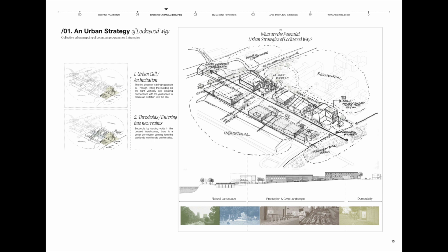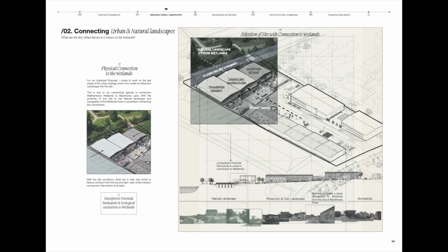Phase 2, creating different thresholds into entering new realms within the site, so puncturing different accesses throughout so you can connect residential and industrial in a longitudinal way, and also creating an attraction landscape which is bridging the nature into the urban landscape of the wetlands itself. For my individual proposal, I decided to focus on phase 3, which is the physical connections to the wetlands.